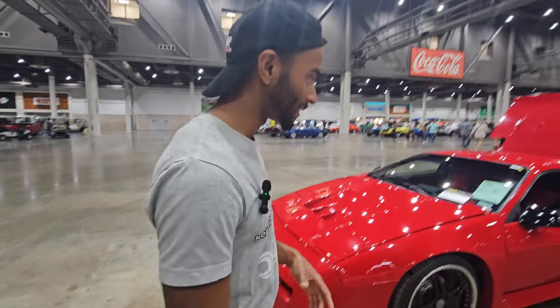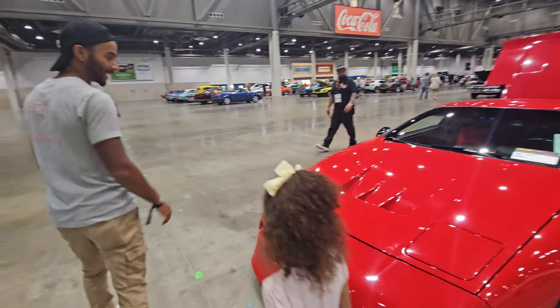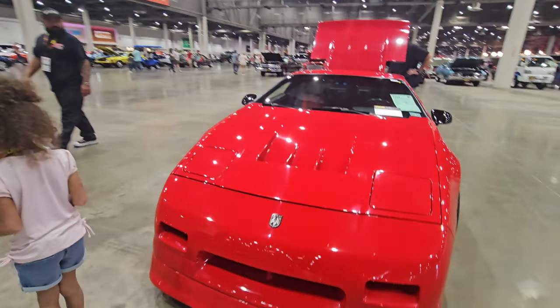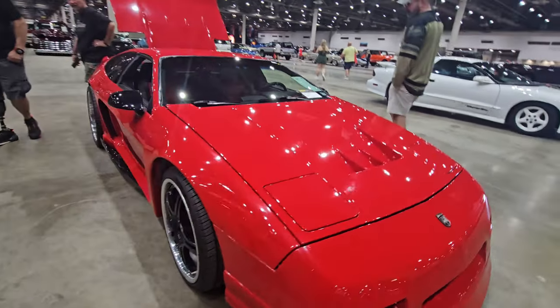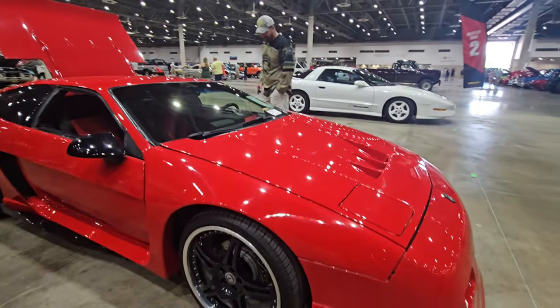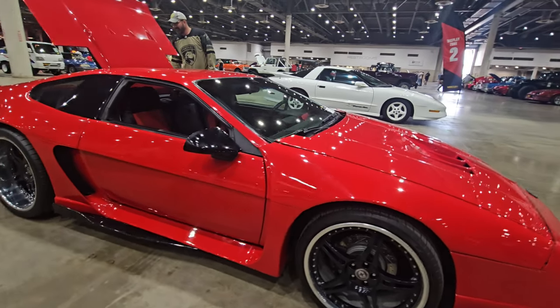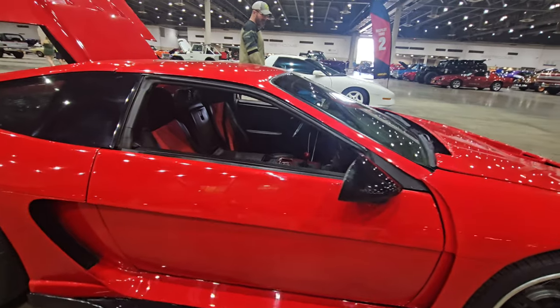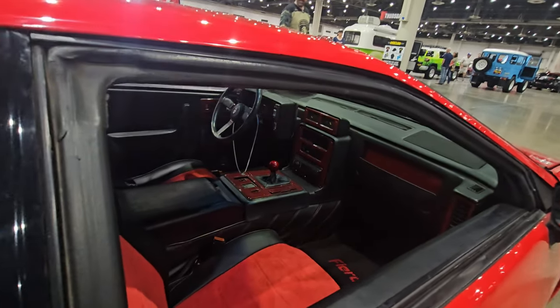Back with another one, man. This is a tricked out Pontiac Fiero GT, man. Now this is fast. It looks fast, but it looks like, wow. I can only imagine. It's very custom. I like this. 427 in the back. Like, awesome.